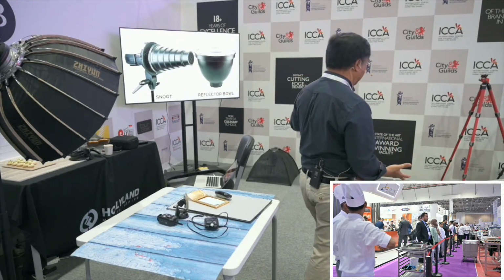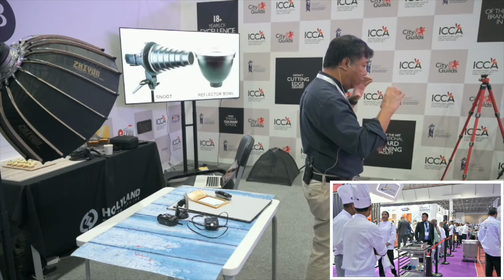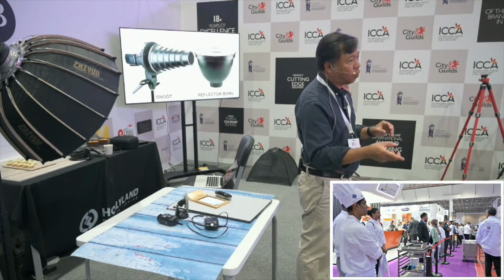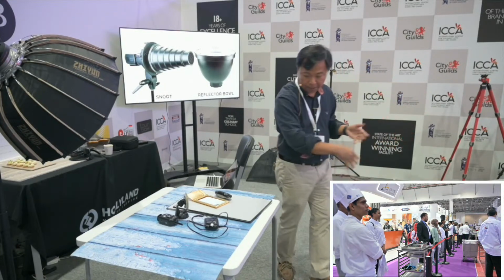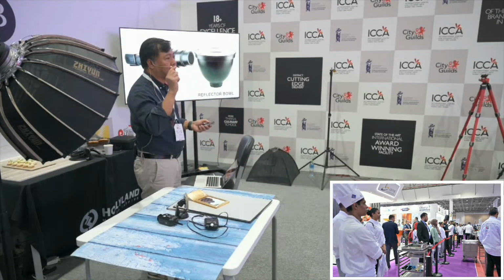Basically, the purpose of this is to make the light harder. Okay? If you just want to control the beam, either put it closer or get an attachment wherein you have the lens. You can control the beam there. Okay? Now, when do we use this hard light?